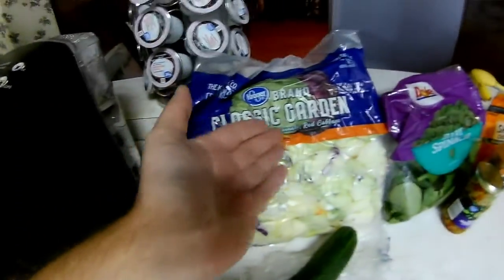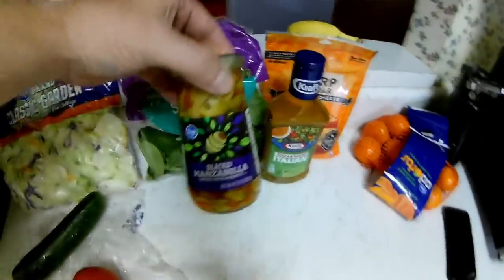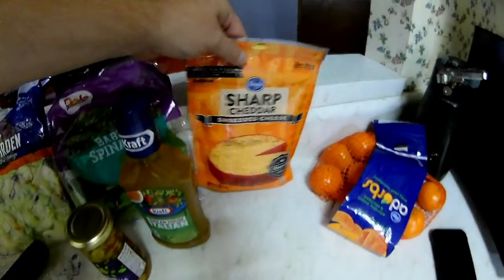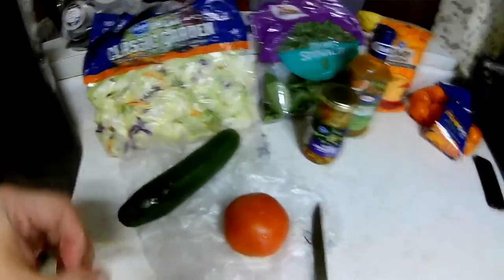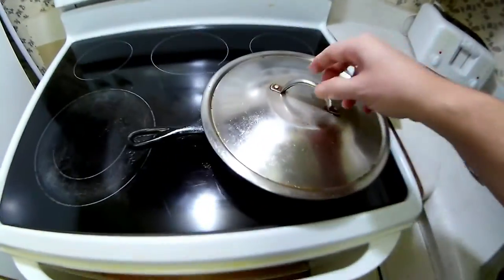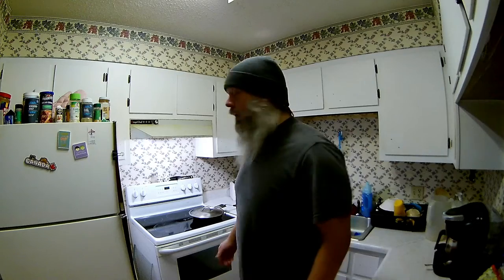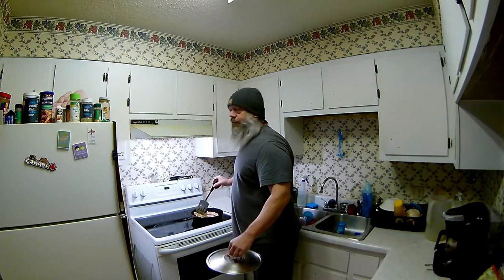We have just a classic garden iceberg lettuce. Then we have a little bit of baby spinach. We got some olives. We got a little bit of Italiano dressing. We have some sharp cheddar cheese. We have a tomato. We have a cucumber. And I'm making some chicken. So most likely, I'm going to have chicken in my salad. Some people like to call it a chicken salad. Grilled chicken salad? I don't know. Anyway. Very easy to do, guys.